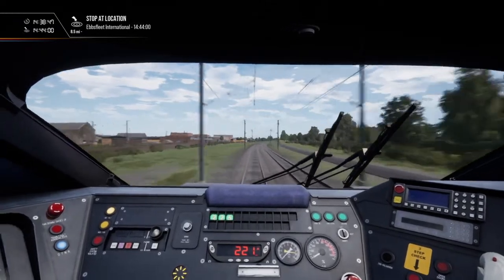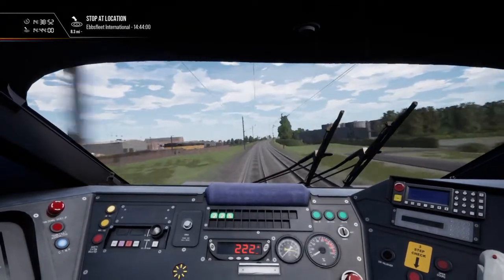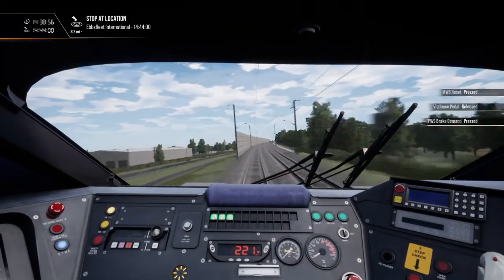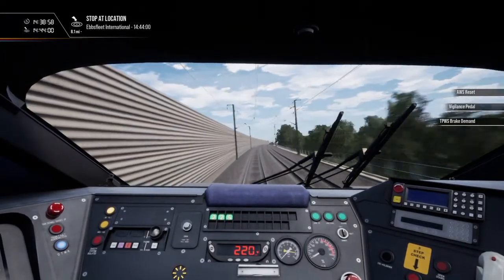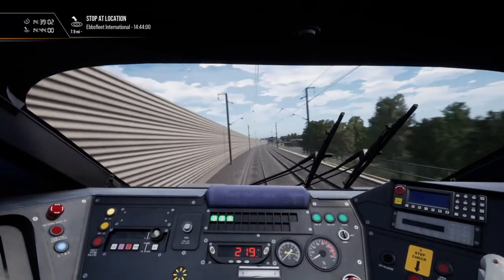So coming up on Ebbsfleet, where we'll change over to being an old-fashioned train. So we're doing about 140 miles an hour, give or take, at the moment. We are the fastest train in the United Kingdom. The fastest domestic train in the United Kingdom.